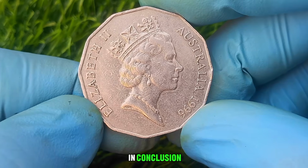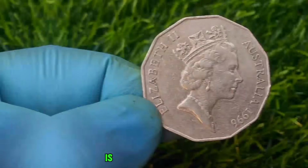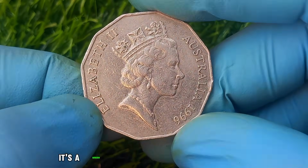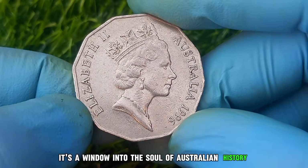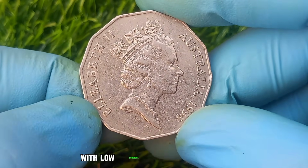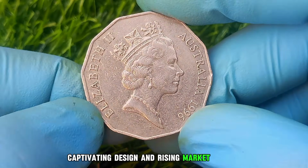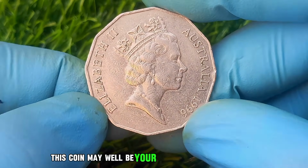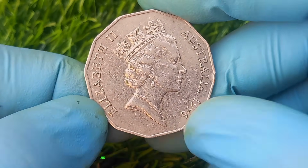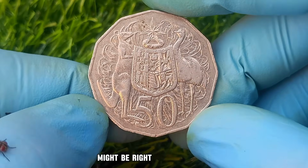In conclusion, the 1996 Australian 50-cent coin in excellent condition is more than just change. It's a window into the soul of Australian history and a treasure chest of value waiting to be discovered. With low survival rates in high grade, captivating design, and rising market demand, this coin may well be your ticket to numismatic fame and fortune. Don't overlook it. Your $1 million moment might be right in your pocket.